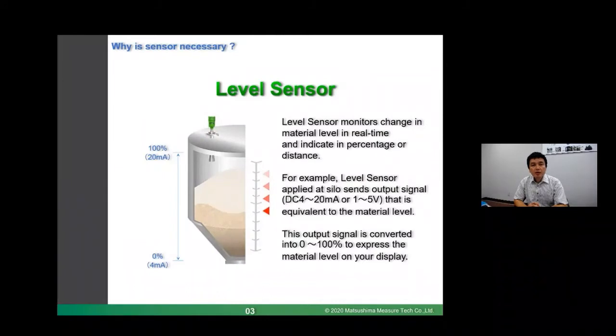Level sensors continuously monitor the material level in silos in real time. The measured value is output as an analog signal, for example, 4 to 20 milliamperes. These silos are operated by displays of percentage, meters of distance, or tons of weight. This information is based on the continuous output signal of the level sensor.